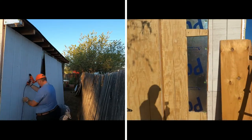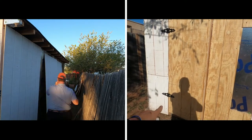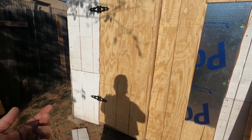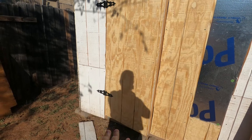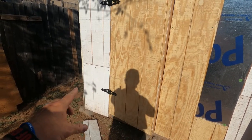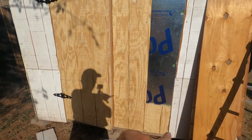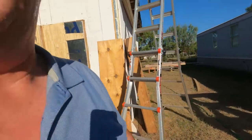I decided to change out the hinges from the interior hinge, because those weren't going to work as well, not with the paneling on the outside, to what you see there. And I'll do the same on the other door on the other side when I get back home, whenever that is.